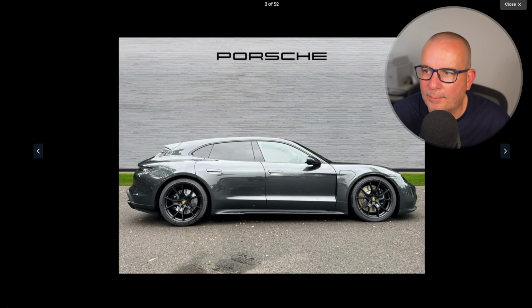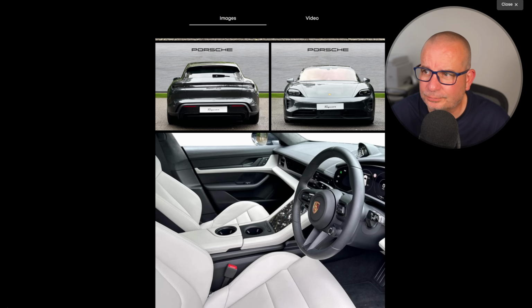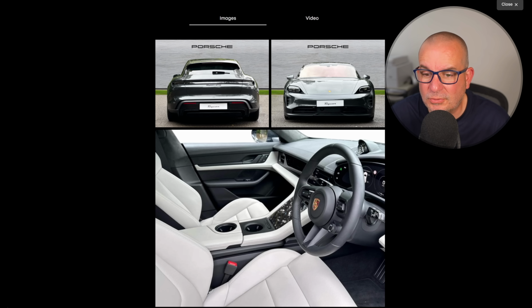I love that boot. Obviously, it gives you a bit of practicality in it, but I just think they look so sleek. I think it looks cool. I think it looks way better than the normal Taycan. I drove one of these recently, and it goes like absolute stink. It looks amazing from the back. I think that's the best view on that car. Looks awesome. Goes like stink. It's a Porsche. It's electric.